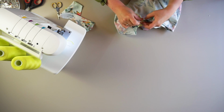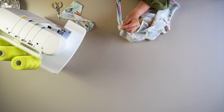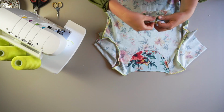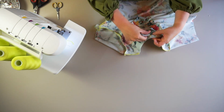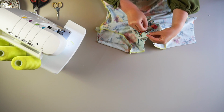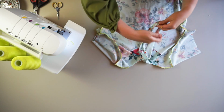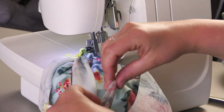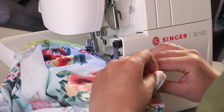So I just match my shoulder seams and clip into the back neckline, and then do the same for the front. Then I match up my neckband seam with the center back and the other half to the center front t-shirt notch. This creates an even stretch for the neckband. Serge around. Slightly stretch just the neckband as you serge.